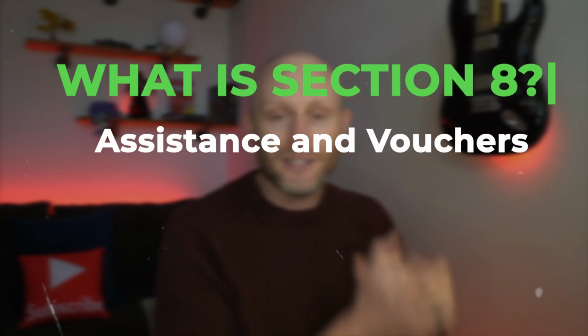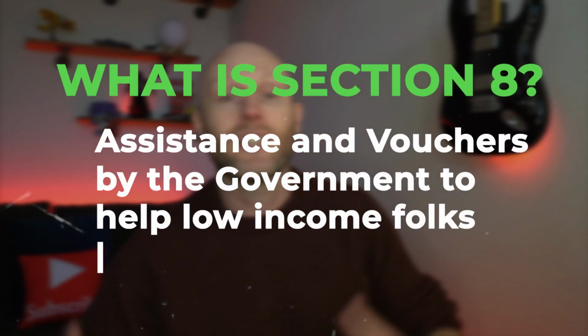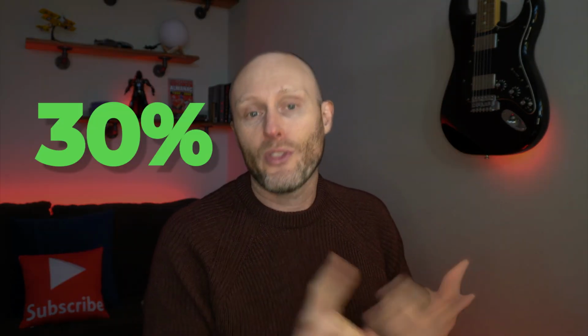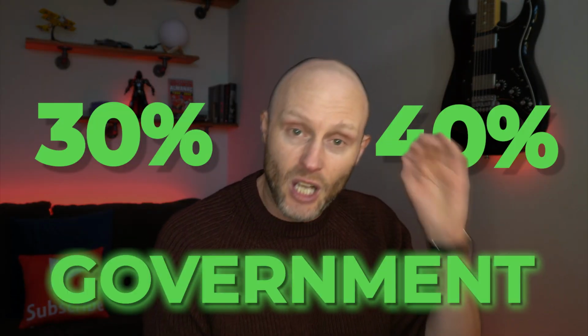So now, what is Section 8? Section 8 is assistance and vouchers by the government to help low-income folks pay their rent. Low-income families, maybe the elderly, disability, things like that. How it works is the tenant only has to come up with 30 to 40% of the rent, and the government covers the rest. So this is awesome.